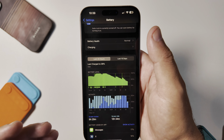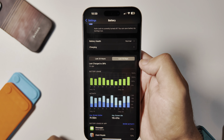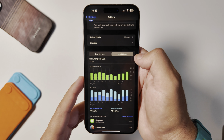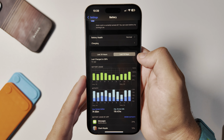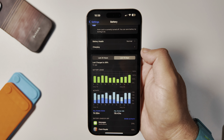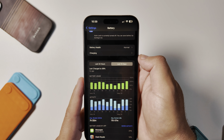You can see we have consistent charging sessions throughout the day, and if you go in the last 10 days, it's all over the place. Pretty interesting. Not sure what the cause is there, but hopefully that will improve in 18.5.1 because, as we know, battery life is one of the most substantial uses for our phone, and we need that longevity.